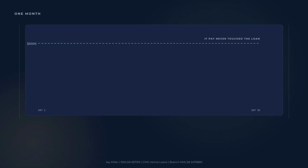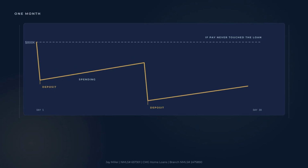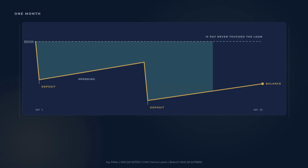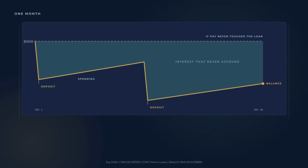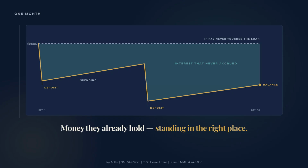The engine is visible in a single month. Deposits push the balance down, spending draws it partway back, and the gap between where the balance sat and where it would have sat is interest that simply never accrued. Money the client was already going to hold did the work by standing in the right place.